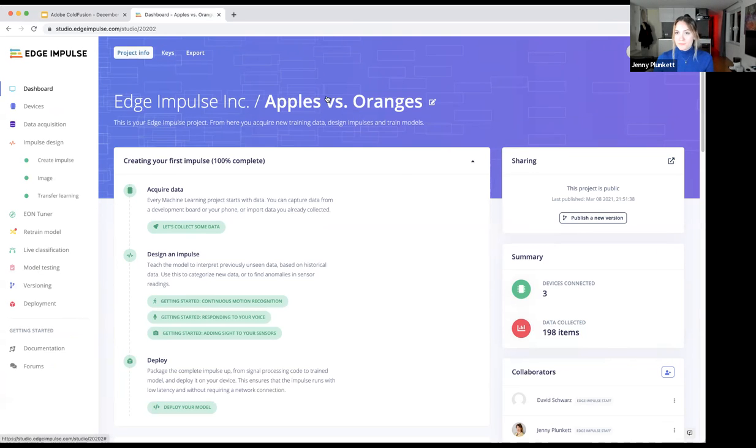Adam, do you still see my screen? Okay, so I'm just assuming this is still working, but essentially, this is the Edge Impulse Studio. After you've created an account and logged into the Edge Impulse platform and created a project, this is what this page will look like. So for every Edge Impulse project, this is sort of equivalent to one embedded machine learning use case. So the use case that we'll be looking at today is apples versus oranges with an image camera sensor.